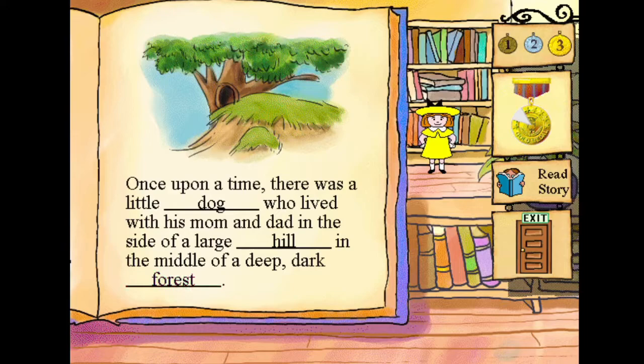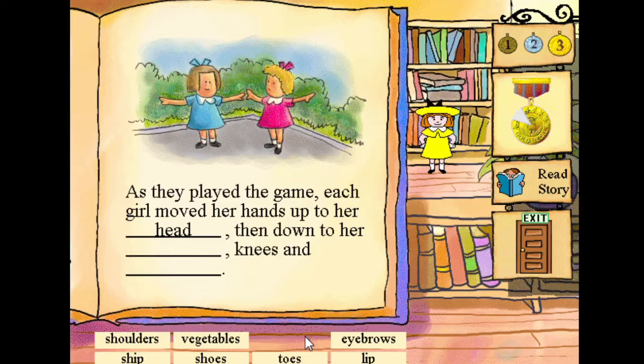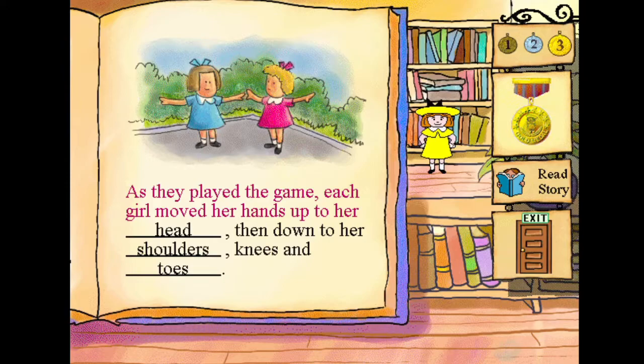As they played the game, each girl moved her hands up to her head, then down to her shoulders, knees, and toes.